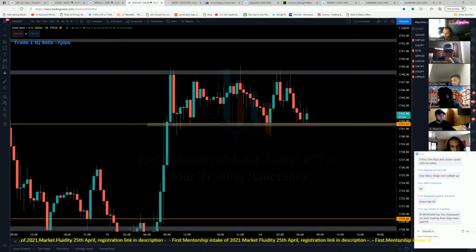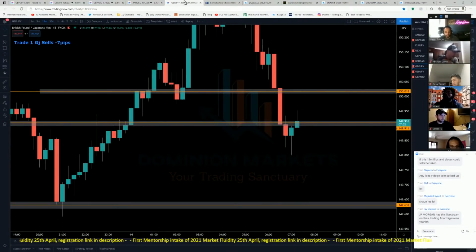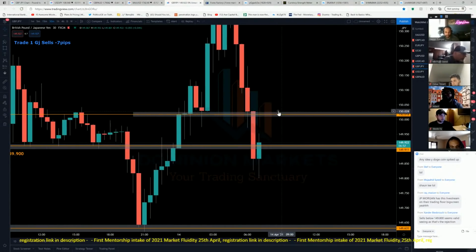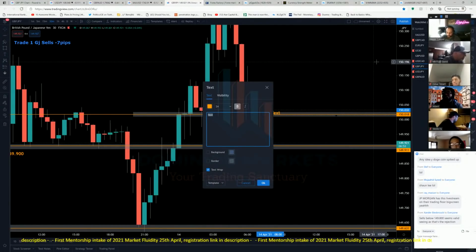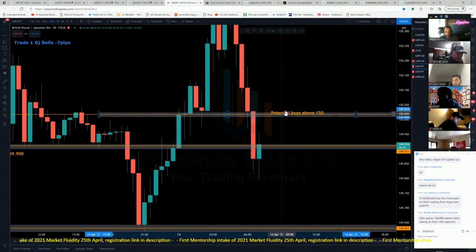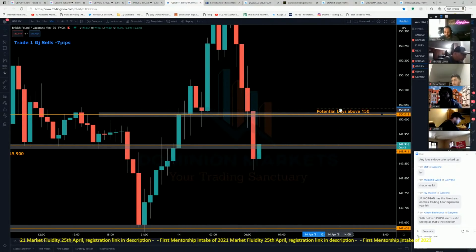Are you going to wait for the candle to close for a buy at 150? Yes, looking at the 30-minute time frame, yes. So potential buys above 150. This is what I'm going to be waiting for, price to break above 150, for price to move up.